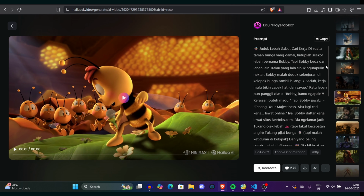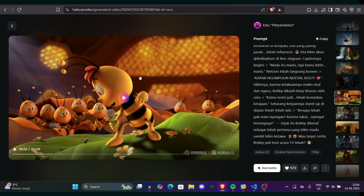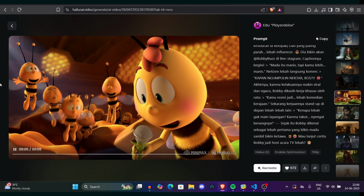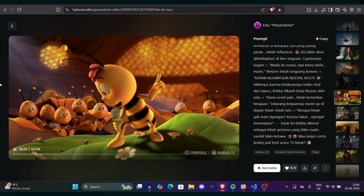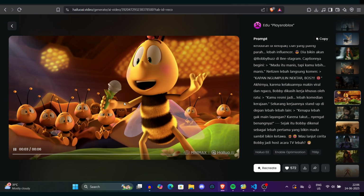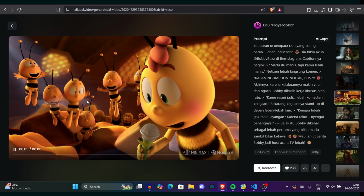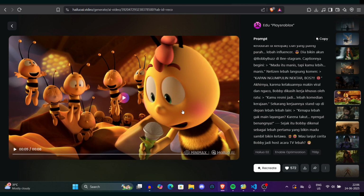Alright, so another we have a very interesting image of a bee singing towards its colleagues or peers, and they all are enjoying the song, by the way. And look at this mic. One thing I can also show is that Minimax's new model can also be used to generate some kids cartoon. I think it's almost beating VO3, by the way, because I can sense the way it's so smooth.